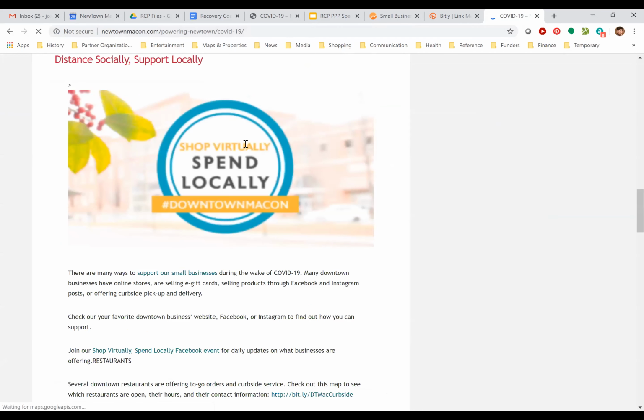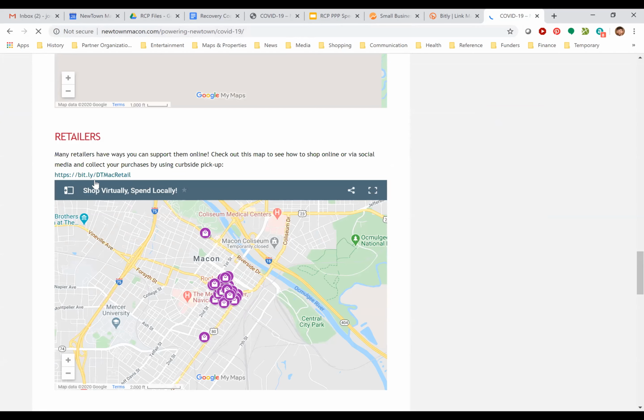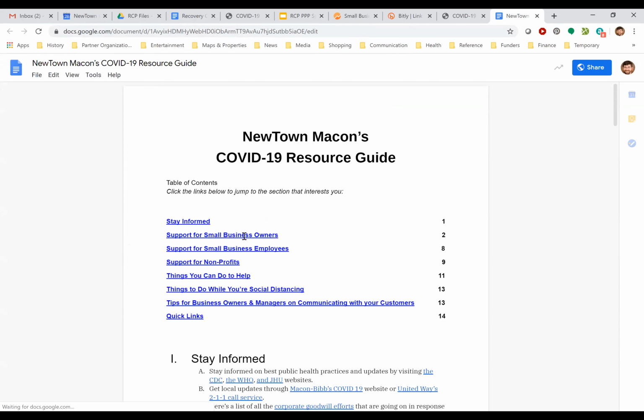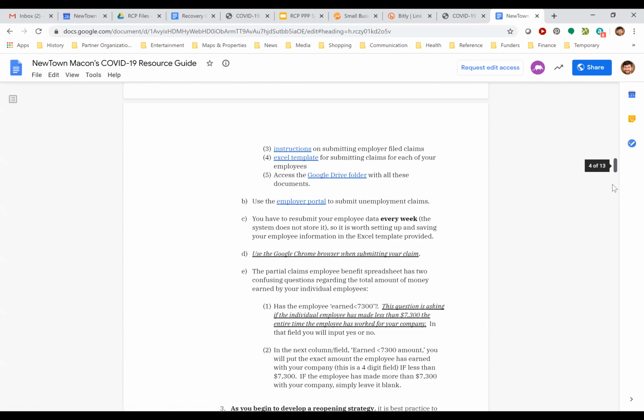And if you scroll down, there is a red button that links you to our resource guide. We're updating this resource guide every day with the latest information and links and everything you need to know. So we're going to go to the link to support for small business owners, and we're going to scroll down until we find the section on Paycheck Protection Program.